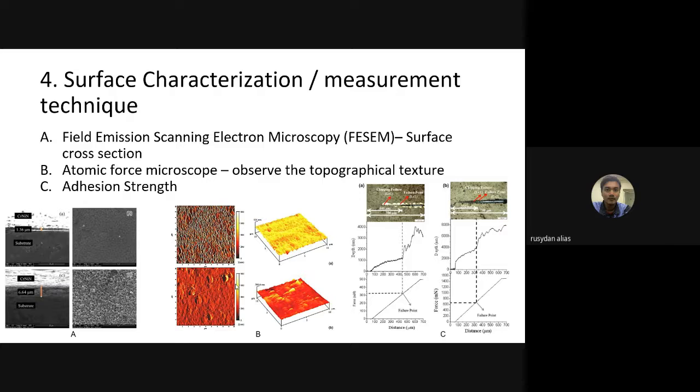For this paper, there are about 5 measurement techniques, if I'm not mistaken. But for this presentation today, I will select three measurement techniques. A is field emission scanning electron microscopy, FESEM, surface and cross section, B is atomic force microscopy to observe the topographical texture here, and C is adhesion strength.